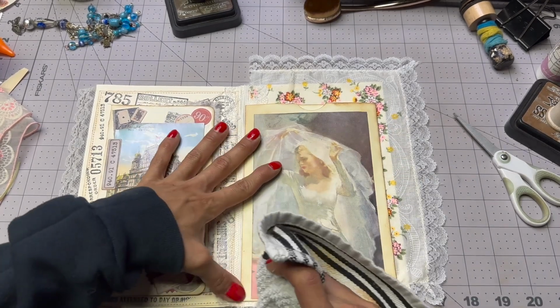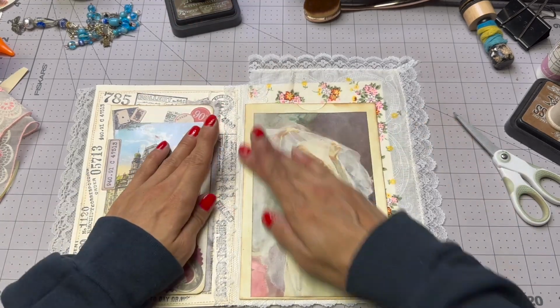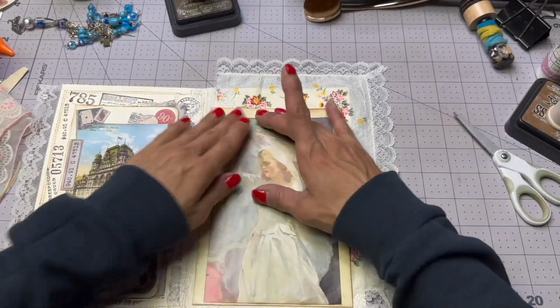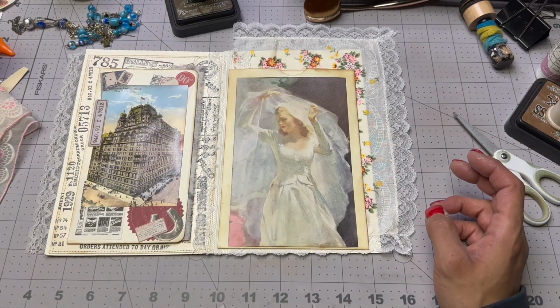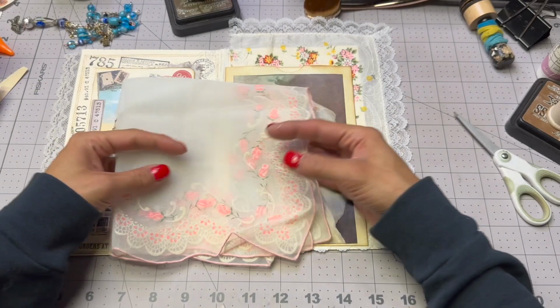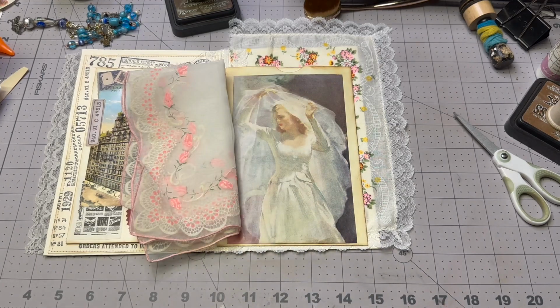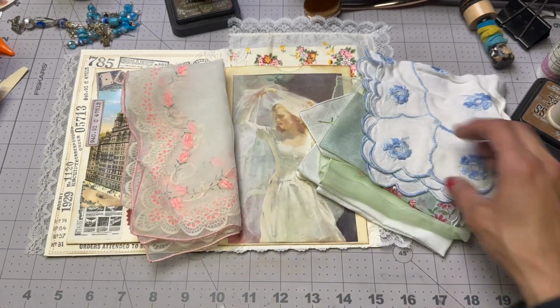She's lovely. Love her. Okay, right there she is, picking out her wedding dress, right? Trying it on. So I'm thinking for inside the pocket, I put this extra handkerchief, this pink one. I think, is it thin enough? I might have a smaller one. Let's see. What do I have? I have this one. This one looks a little dirty, needs to be cleaned.